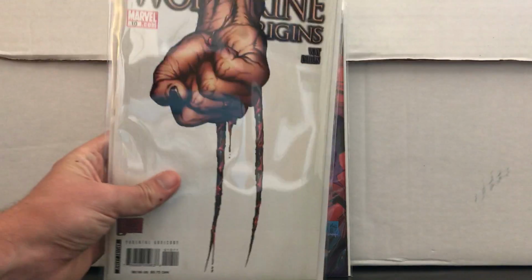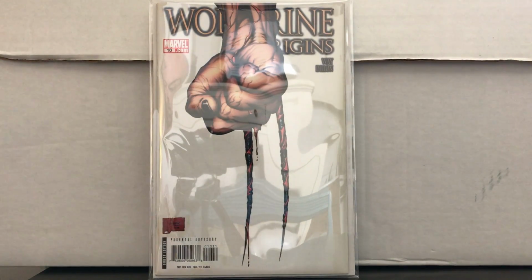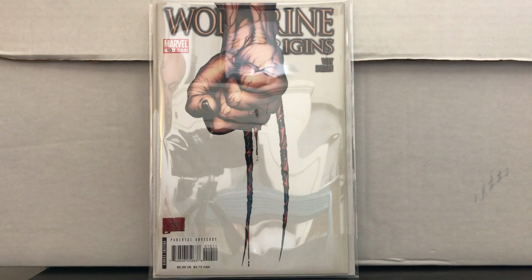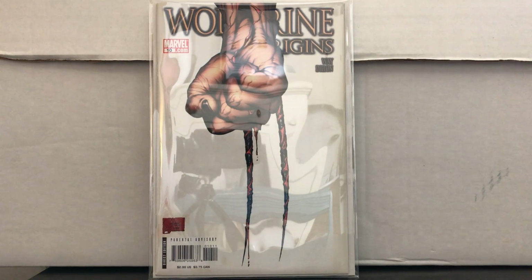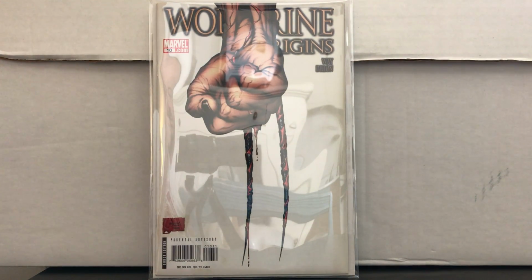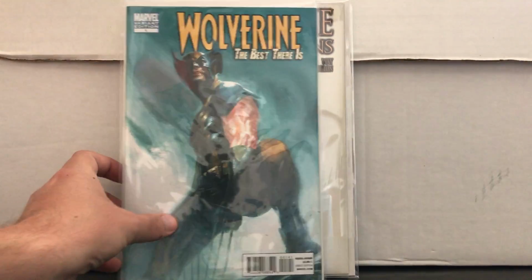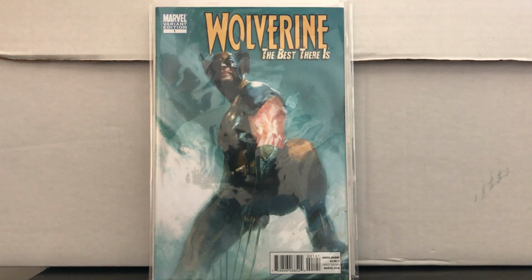Next one was Wolverine Origins number 10 variant. I picked one of these up last video, I believe I showed, for $20. This one I paid $10. So I got a couple of those now. Long-term book, I don't know. I mean, the character is not super popular, first taken. This was a steal. Wolverine, The Best There Is, number 1. Delato variant, 1 in 25. Paid $14 for that.